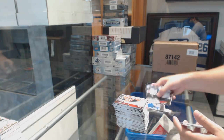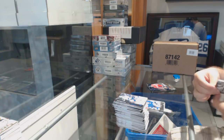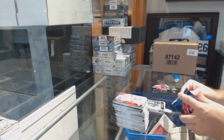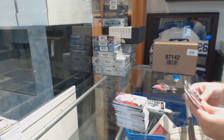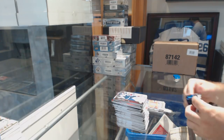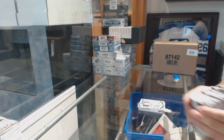Garrett Sparks, Young Guns for the Maple Leafs. That's quite the large card, honestly. Retro rookie of Radek Faxa for the Dallas Stars. Taylor Hall, canvas for the Oilers. I wouldn't be surprised if that is the best card in the break. Jordan Wheel, marquee rookie for the LA Kings.